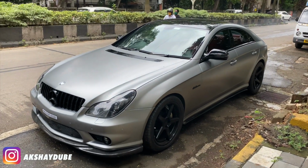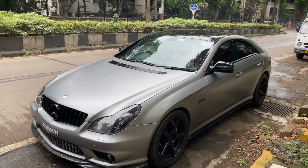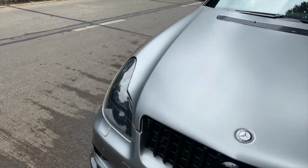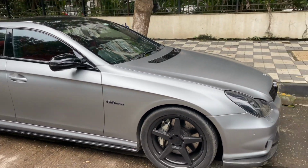Here we have Mr. Redline Auto Horse's CLS 63. So nicely, freshly painted. The Designo Magno gray, I guess you can say. Beautiful paint job. It looks original. This car legit looks like it just came out of a showroom. He's restored it so well. Not that it required any restoration, but it's just so well done.